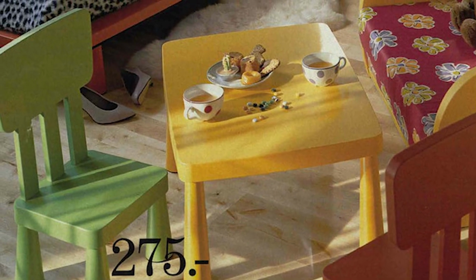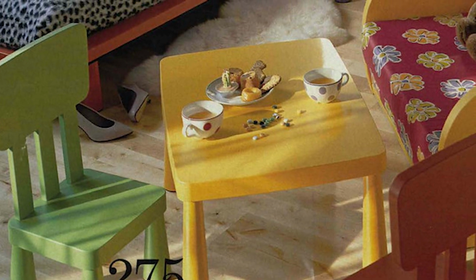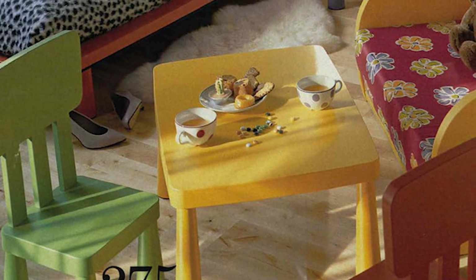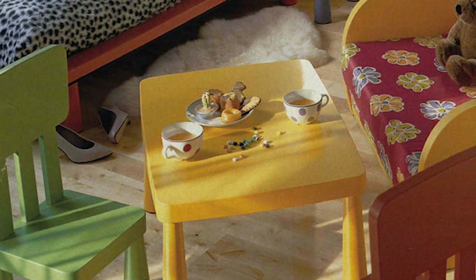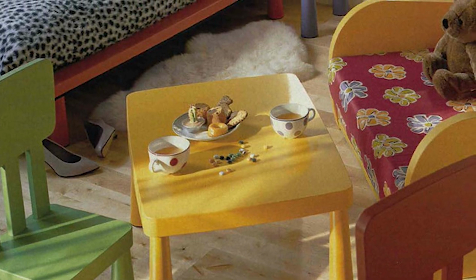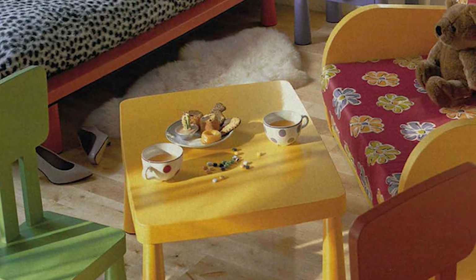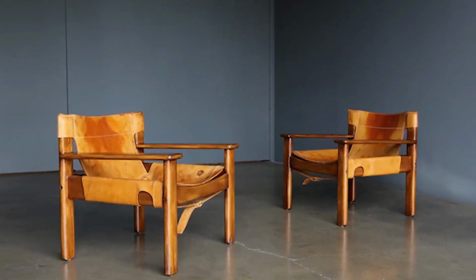Early versions of these playful pieces were made in solid wood, and especially complete sets in good condition are highly collectible. A set of Mammut chairs and a table recently sold for $1,500 at a children's furniture auction, showing that even kids' furniture from IKEA can become a valuable collectible. Another vintage IKEA piece that's gained attention recently is the IKEA Natura chair.